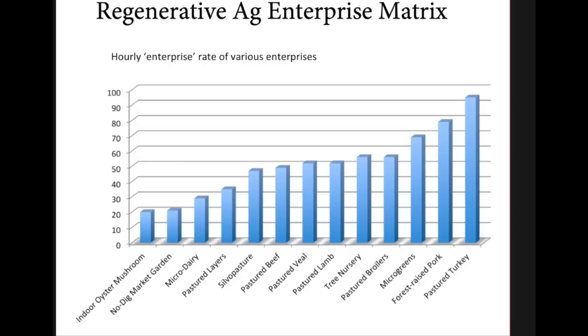This is a slide from the enterprise matrix from my book, Regenerative Agriculture, looking at the return you get out of an enterprise for the amount of time it takes, how much does it pay you back? Unfortunately, market gardening is on the lower end. However, you see microgreens is very high up. If you live in a dense environment, urban environment, for example, microgreens can be very profitable. But that's not to say it's not worth doing. It's more just to make people aware that there's other farming enterprises that can give you a better income and quality of life.